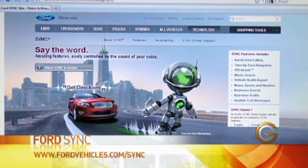You want to check out all these different types of features in the Ford Sync system? Just check out the Ford website. They'll show you all the different models it comes with.